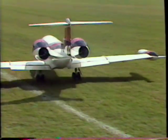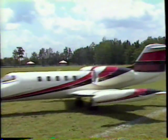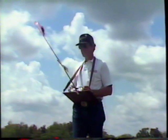Mark built the Lear 35 using lofting drawings he acquired from Learjet. For power, 2 OS-65 engines were used, turning Dynamax fans. Introduced in the 1970s, the Lear 35 became the most popular business jet, with nearly 700 being built to date.